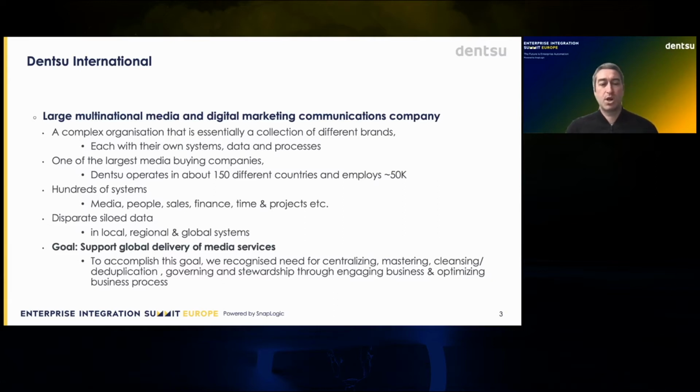So the overall goal within global technology is to support Dentsu in its delivery of global media services. And in order to do that, we've identified and recognized the need for centralizing data, mastering data, looking at putting in cleansing and deduplication processes, putting in governance and stewardship, and engaging throughout the entire organization to make sure we're optimizing business processes in the right way.